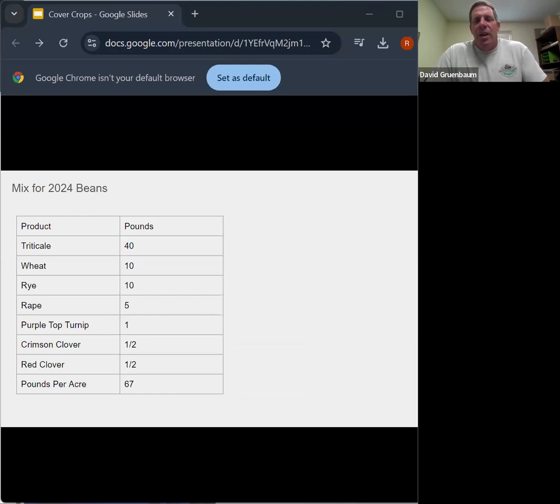The beans, we focus a lot more on just the cereals, mainly because a lot of this gets planted into corn stalks. I do plant a little bit more than a lot of people, who will stick to that 35, 40 pounds of cereals for the cover crop, but I like a little bit more. And if it's getting even later in the season, I'll bump it up from that. And then we run the rape, the brassica in there, and the turnip. And so I say we always put a little bit of clover out there, because if it didn't grow this year, it'll probably grow next year.